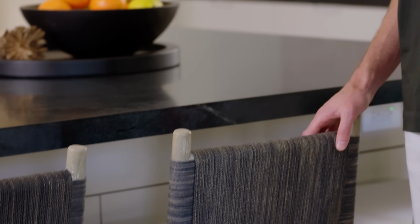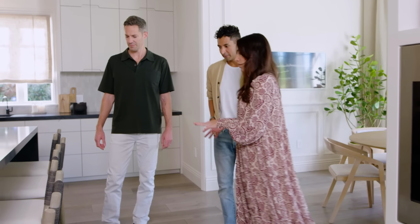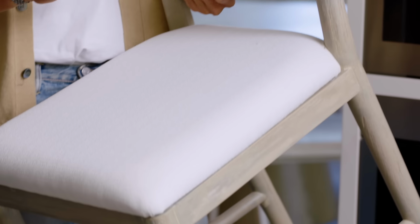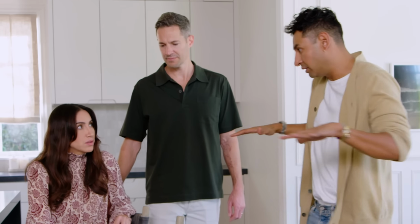Okay, wait. I have a question for you, because this is obviously the most important part of the house because the island is where everybody hangs out. It's the heart of the home. These chairs, I'm a little nervous. Are they going to be easy to clean? Very easy. It's a high performance fabric. It's really easy to wipe off. It also is nice because you get a little bit of the texture that we needed so that it kind of mixes well with the soapstone and you don't want everything to feel flat.